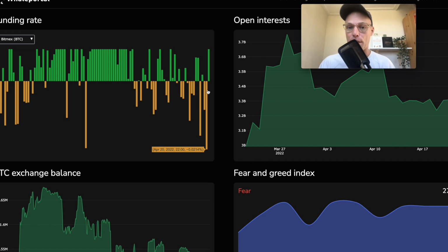That's basically a very bullish sign. And what we are seeing afterwards is that the price goes up.